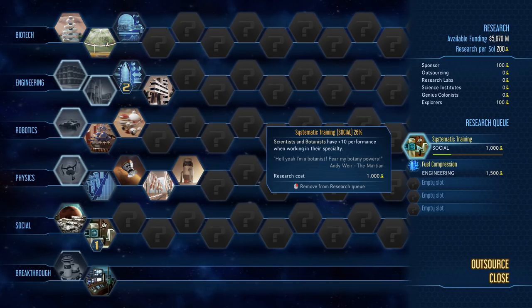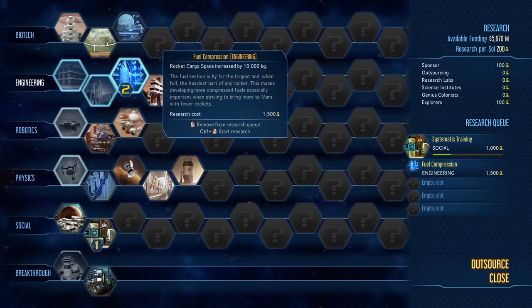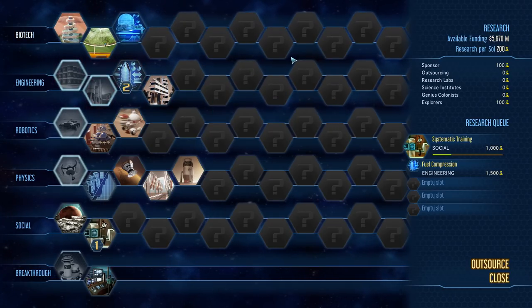At the minute, we're doing systematic training, so our scientists and botanists have plus 10 performance. Now that we've got them on our planet, that's what we want to do. And then increase cargo space by 10,000 kilograms. That will be the next one. So let's close that off.